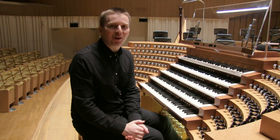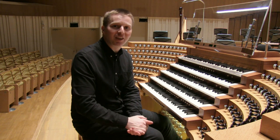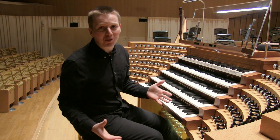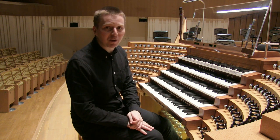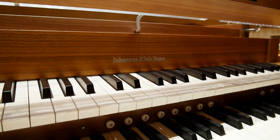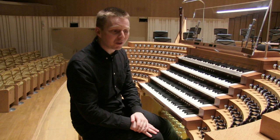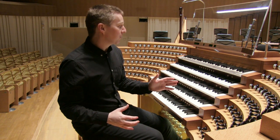I'm here at the new organ of the Performing Arts Centre in Kaohsiung, Taiwan, WEIWUYING. And this is an incredible instrument. There's some large instruments in the world, and this is one of the biggest. It's brand new by Klais, Bonn, Germany, and altogether two instruments, all playable from this one electric console. Some incredible sounds on the organ.